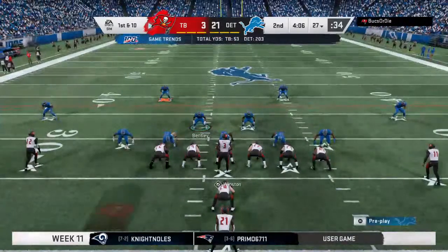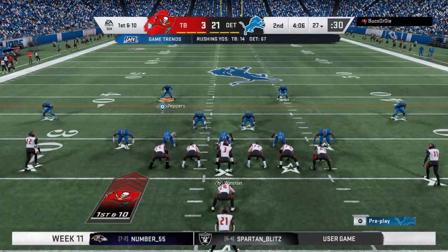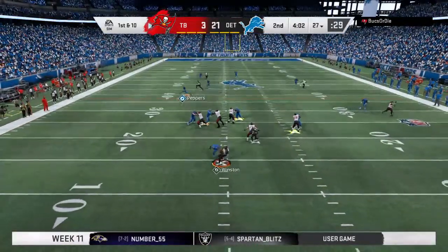The Bucs offense set to begin their next possession. It's been very much a slow start for them. 3 drives and just the 3 points, CD. Yeah, if you're into the points per drive ratio.